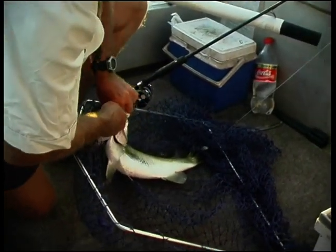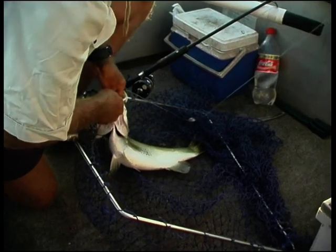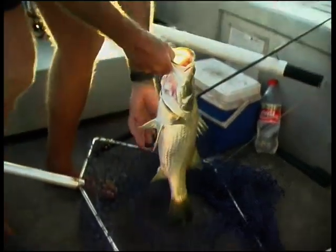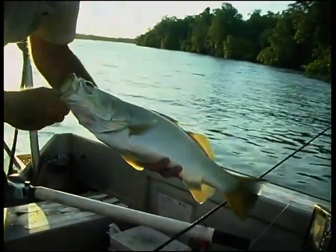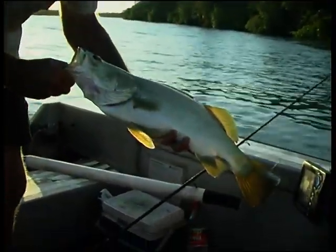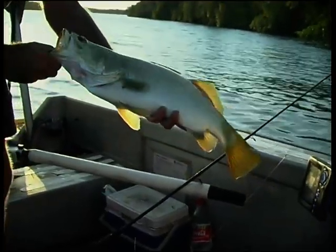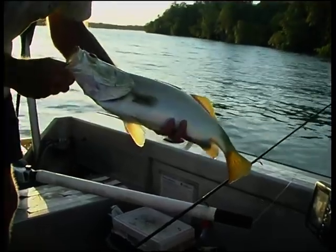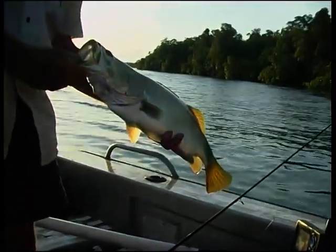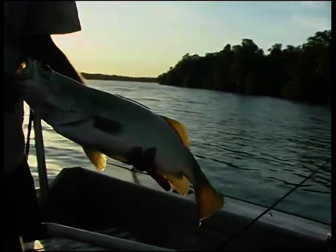I can't believe what's going on out there. Now that you've got that, isn't that fantastic? They're a beautiful colour. Beautiful saltwater barra. Real healthy, about 58 centimetres. Not a big fish, but a nice fish. Very respectable. Handy fish to catch. That's all right. Okay, back you go.